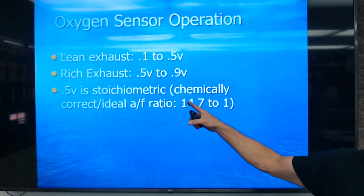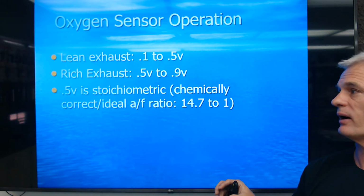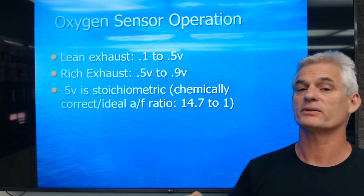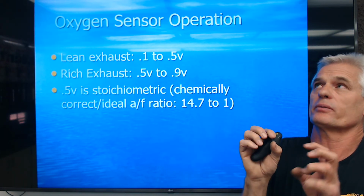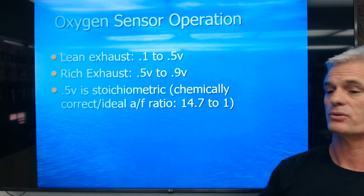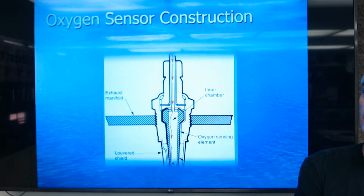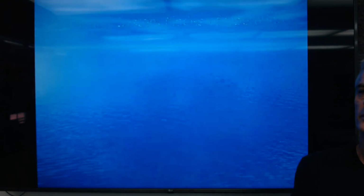The air-fuel ratio is not able to be held right at 0.5, so the O2 sensor won't read 0.5. It's so reactive and so sensitive, it makes really, really fine adjustments, rich, lean, rich, lean, and the net effect is I get about a 0.5 stoichiometric air-fuel ratio all the time. There's just showing a picture of the O2 sensor, okay?